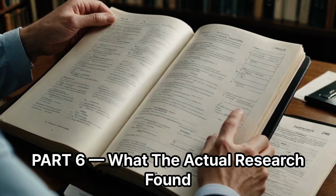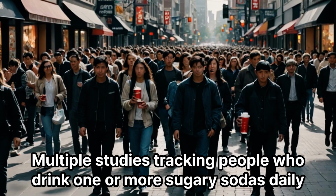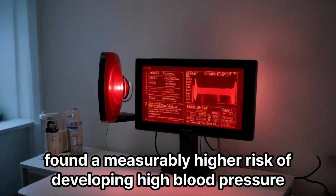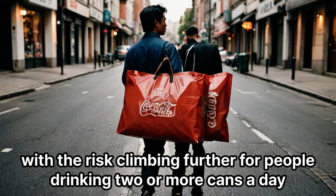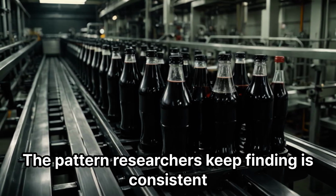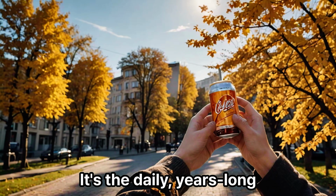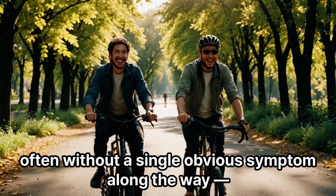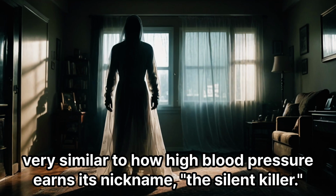Part 6. What the actual research found. Now let's talk numbers. Multiple studies tracking people who drink 1 or more sugary sodas daily found a measurably higher risk of developing high blood pressure compared to those who rarely drink it, with the risk climbing further for people drinking 2 or more cans a day. The pattern researchers keep finding is consistent. It's rarely one can that causes a spike you'd notice. It's the daily, years-long habit that gradually shifts your baseline numbers upward, often without a single obvious symptom along the way. Very similar to how high blood pressure earns its nickname, the silent killer.